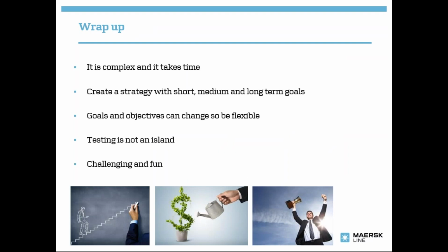Just to wrap it up, before I leave it to Peter to provide some continuous things. It's complex, and it does take time. Like I said, we need to create a strategy for this, with short-term goals and long-term goals for what we want to achieve. We have to be flexible, because in our journey we have changed direction quite a few times within our organization based on different priorities. And testing is not an island, so we need assistance from other areas, the developers, the solution architects, and the business people, to be part of this as well.